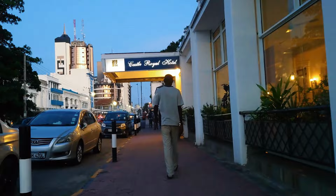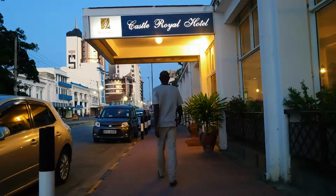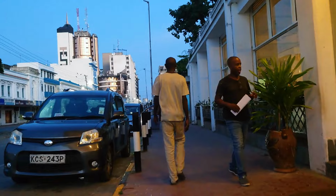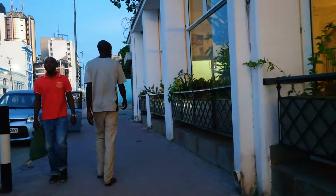Yeah, so guys, as you can see, I'm nearing the central business district, or the center. So this is the Castle Royal Hotel, one of the most luxurious hotels within the island. Yeah, so I'm just going to walk you all over that place.